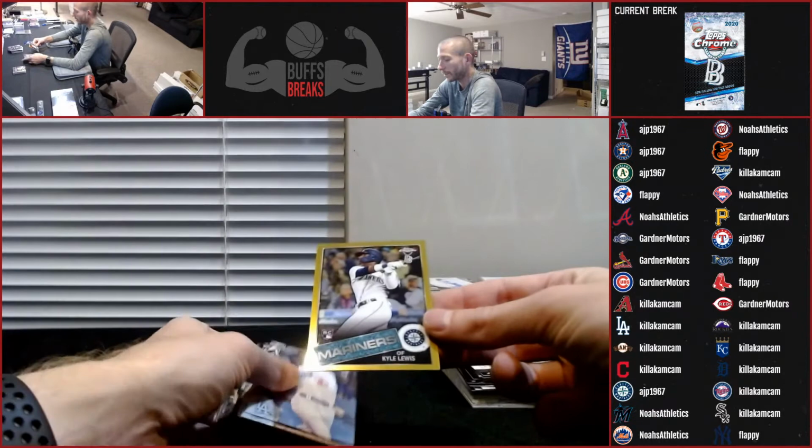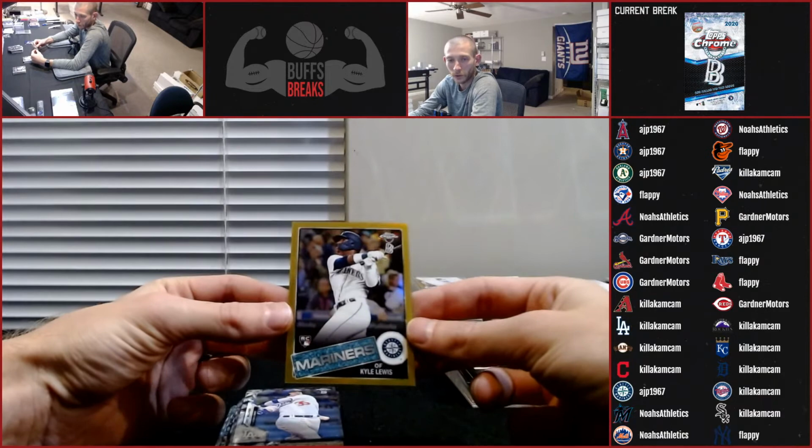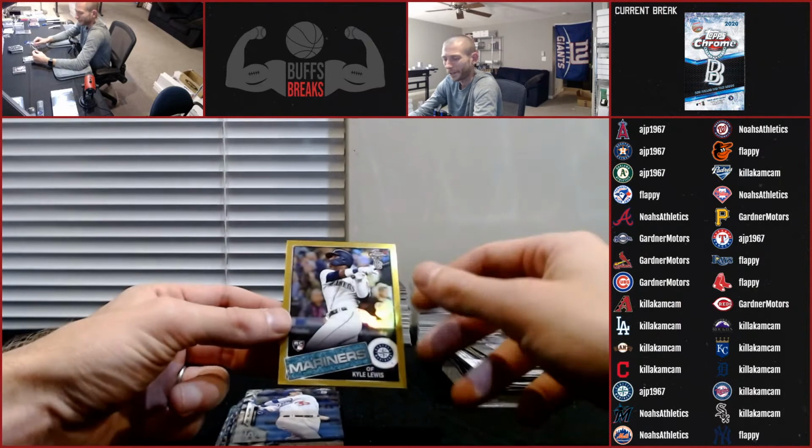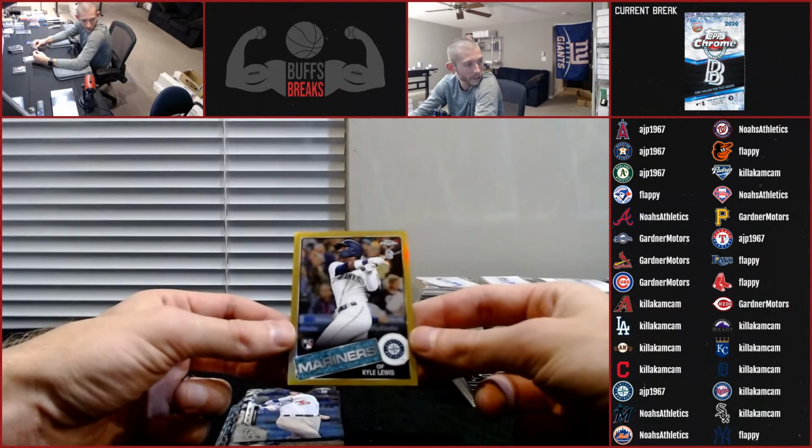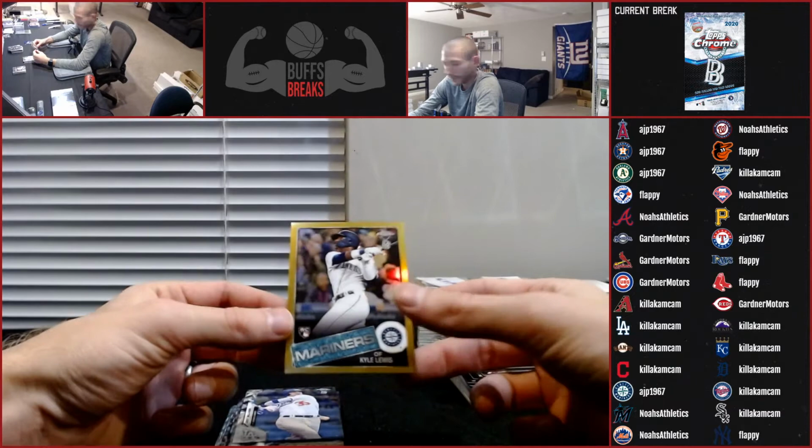I know you were on a little bit of a cold streak. Relatively light as far as cold streaks go, but back on track now with a nice Lewis gold. That's a good card.